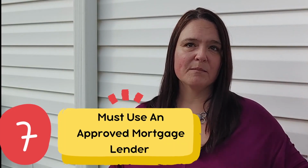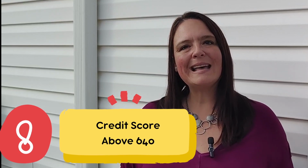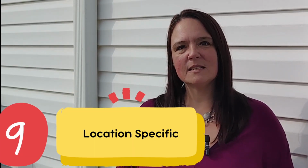The seventh requirement is that you must work with an approved mortgage lender, someone that has been verified and is an expert in the down payment assistance programs. And the next requirement is that typically you must have at least a credit score of about 640 or higher. But sometimes, depending on your loan program, you may be able to have a lesser credit score, but that's going to come at a higher cost, as in interest rates. The last requirement is that most of these down payment assistance programs are location specific, meaning that you will have to find a target area where these down payment assistance programs are accepted.